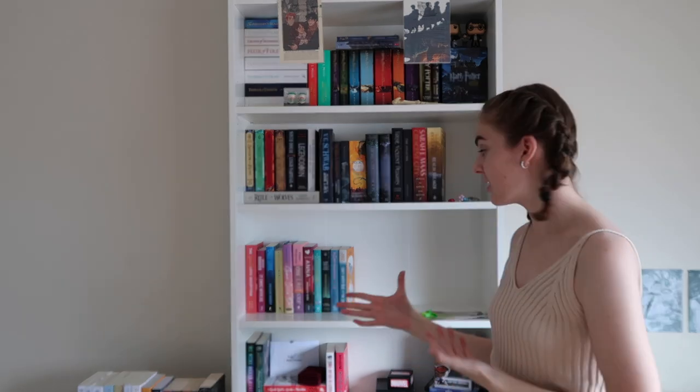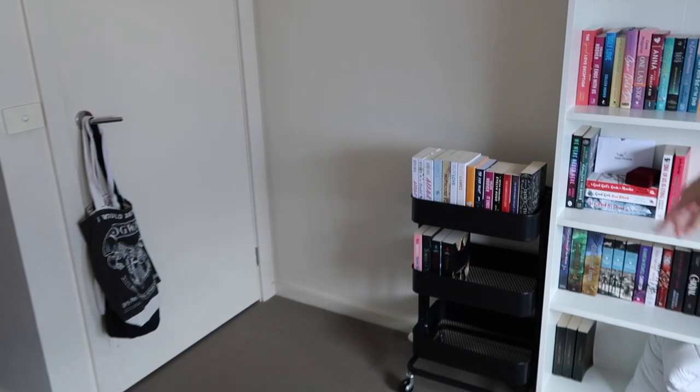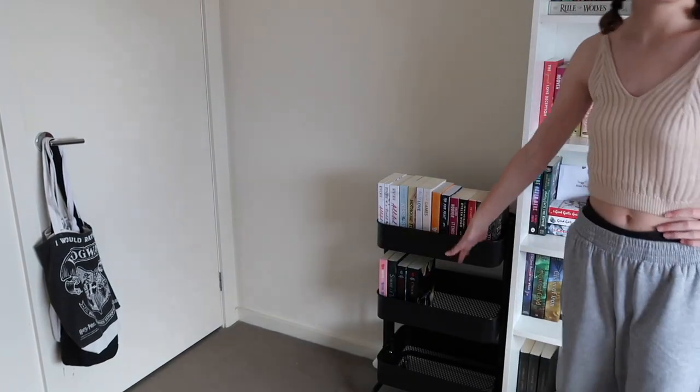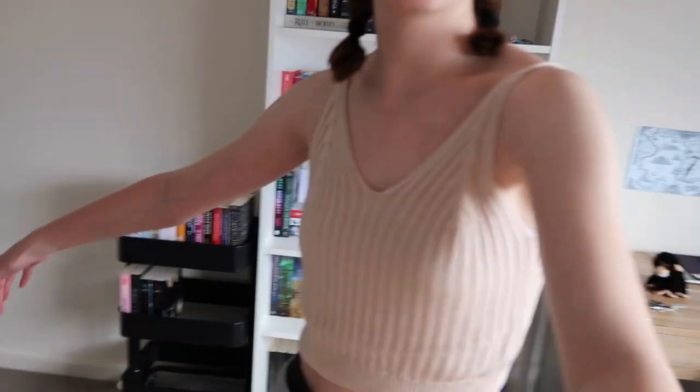This, even though I posted it probably 3 months ago, 4 months ago, I don't know. I'm reorganizing. As you can tell, this is quite empty because ta-da! I got a book cart yesterday, what people call a trolley at IKEA. That is not a trolley. It's close enough. I wanted to get a white one, but they sold out.